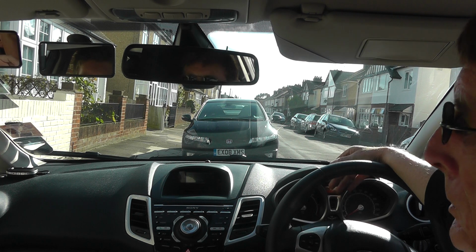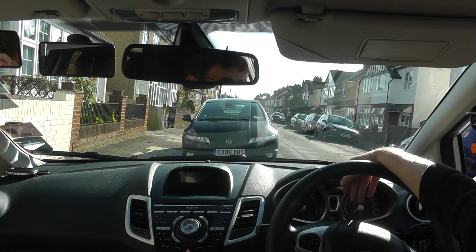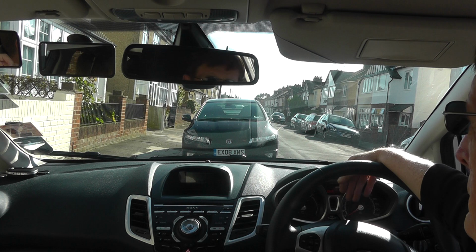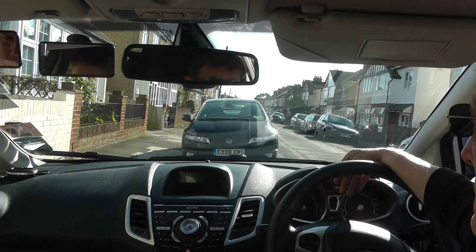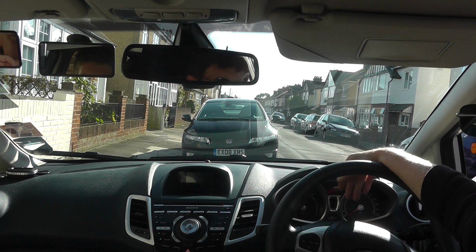Obviously, I had to stop short because I knew there's a possibility, and lucky enough I did, because the flow came around the corner, cut the corner. Nutter, wasn't he? But yeah, the white line was running down the middle of the car, yeah? Yeah.